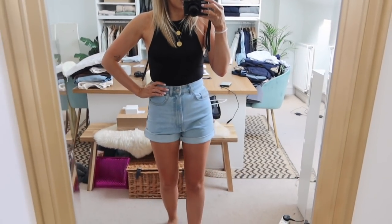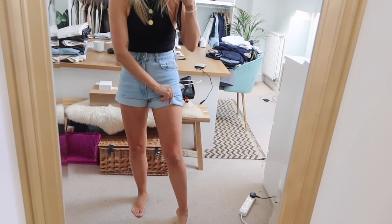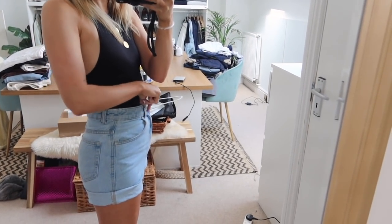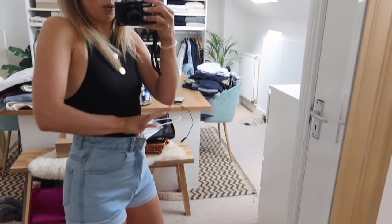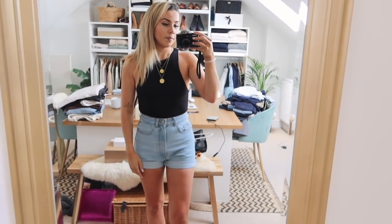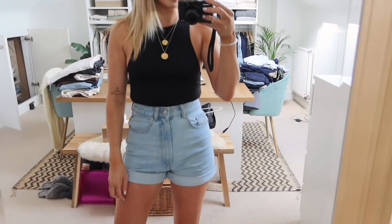I don't even know if you can tell how tight these are. I've rolled them up really odd here, so just ignore the fact that one is a lot more rolled than the other. But these are so tight, and I don't know if it's from when I washed them, but they're really uncomfortable. They're kind of digging into my ribs, so I don't think I'd ever wear them again unless I lost loads of weight, which I'm not planning on doing. So I think these are going to go on eBay because they are beautiful shorts.